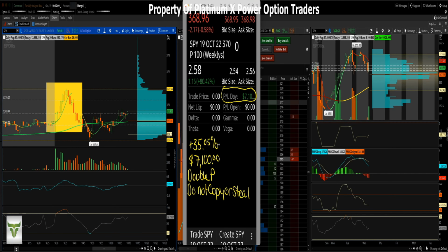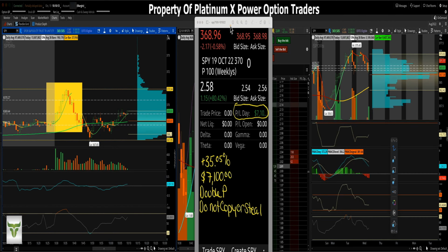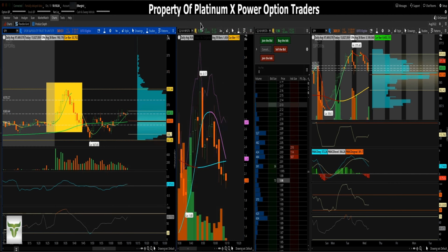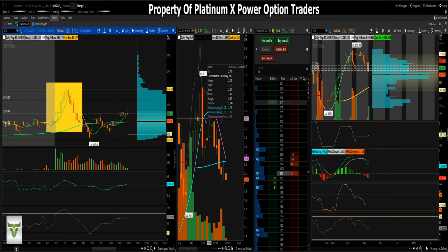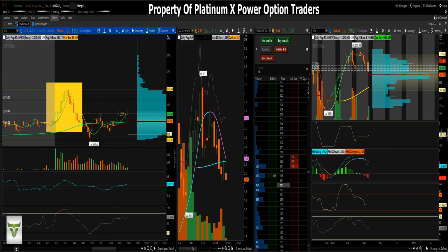So that's our day today. And this is the trade for today, right there, 35%, 7,100. Don't copy or steal my stuff. So that's that right there. You see the option that we put on over here. I'm flat out of the position. It hit a high of 317. This was a monster trade. Great trade.